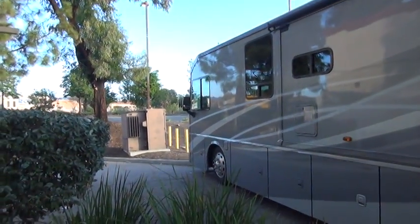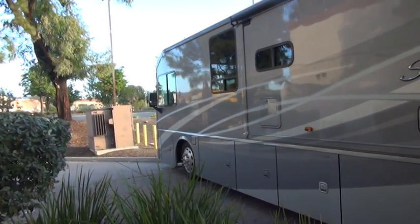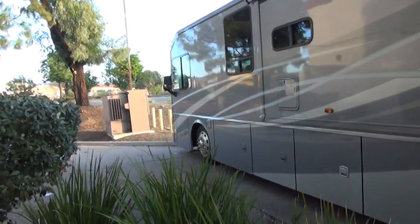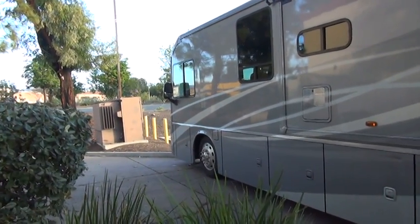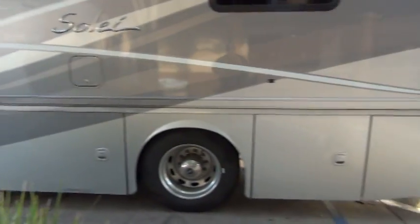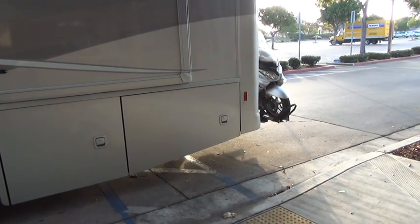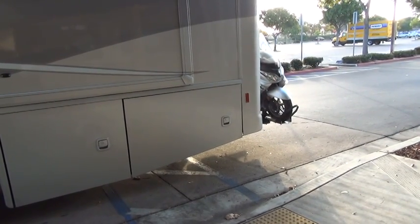So I just wanted to let you know about that. If you have that problem where you have felt the bottom of your RV scraping the pavement, and like I said, most often it happens when you're exiting a parking lot, I highly recommend that you get these skid wheels, because at some point they will save your motorhome or your RV from getting a lot of damage.